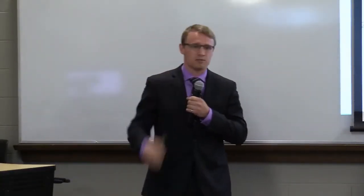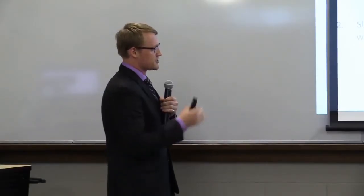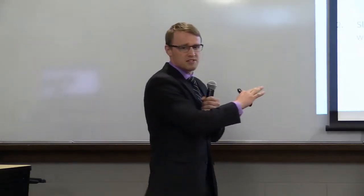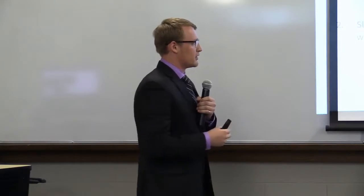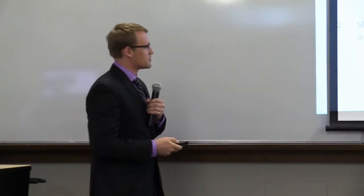So in terms of the water resources scope, I was tasked with two objectives. The first being to remove and replace the existing primary drainage structure, and also to design a sluice gate system that would allow the lake to be lowered at any given time. This is a picture of the operation structure that currently exists. You can tell that it looks pretty hazardous to access during a high water event such as this. The spillway is just to the side of that picture, so the only way they currently have to access that structure is by boat, which clearly is not a good idea in this situation.